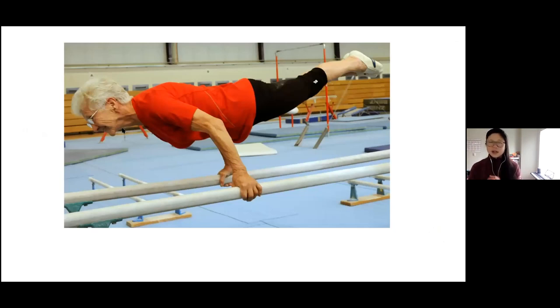So here is my favorite picture to show when I talk about protein. Does anyone want to guess how old this lady is? She is a gymnast from some part of Europe, I can't remember. But does anyone want to guess how old she is? Oh, Steve says 84. That's very close. She is 94. She wasn't 94 when she took this. I think she was maybe 89.